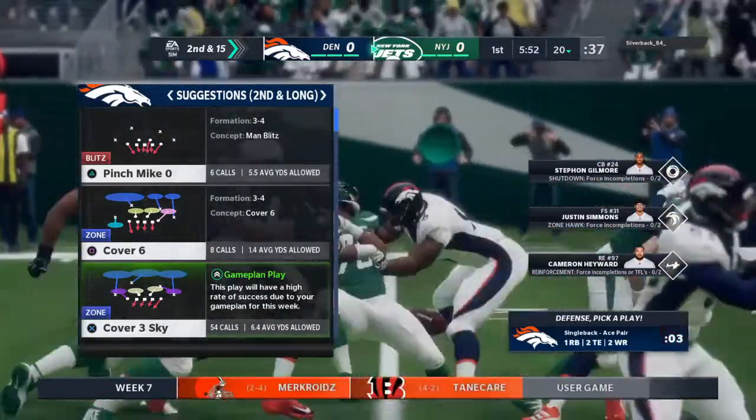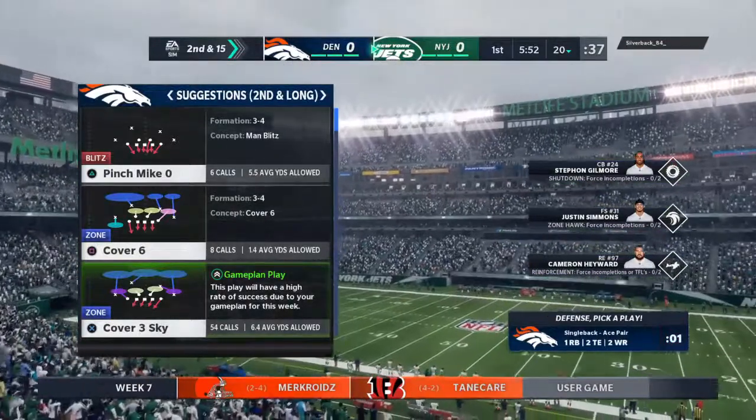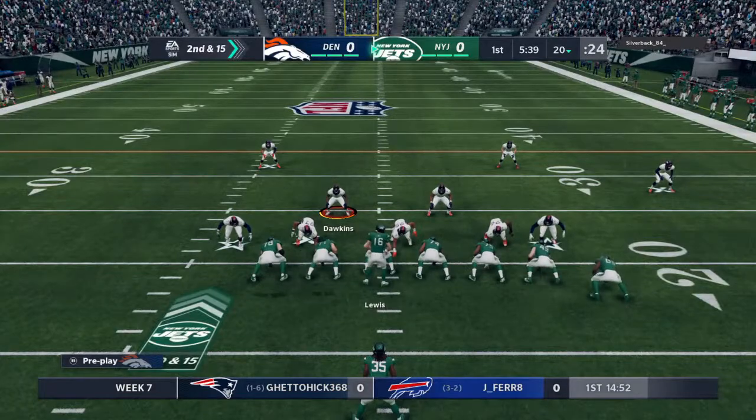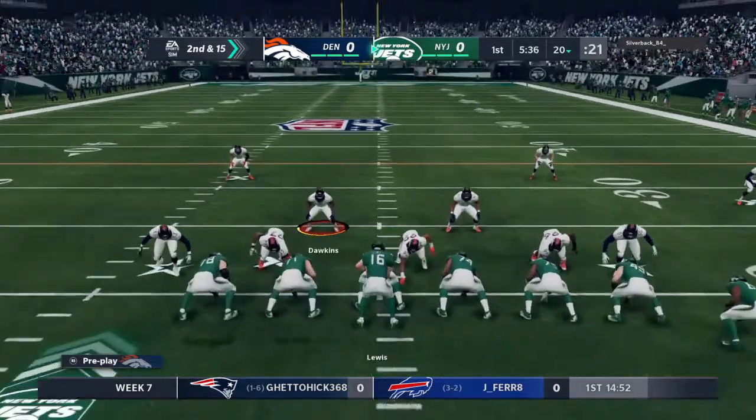And you mentioned the pressure. Rookie quarterback, you're going to bring more pressure at him at all times because you don't know how he's going to hold up. He was fortunate there. Luck was on his side, able to recover that fumble.